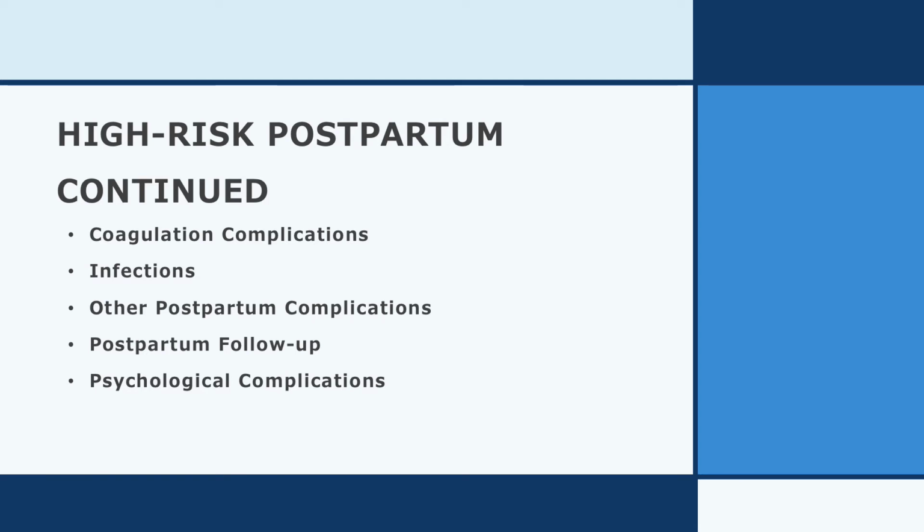The other thing is the management of postpartum patients who have diabetes. Okay, it's important to know that insulin requirements for pre-gestational diabetic women decreases in the immediate postpartum period. All right, with oral intake of subcutaneous insulin, doses can resume.